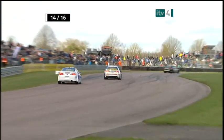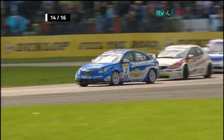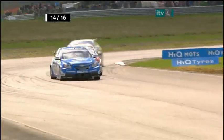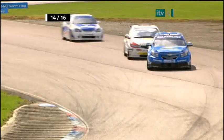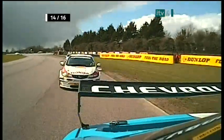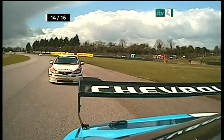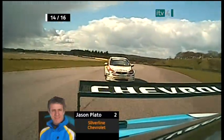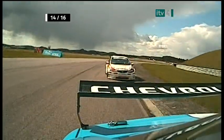Watch it. Plato blocks. Neal was lining up to go inside, but Plato blocked, and now he's got to nurse that car through this tight series of corners with a front understeering, get a good exit. If Matt Neal can stay on his bumper, he may have another chance after this next left-hander Allard, the same place he did Paul O'Neill, because Matt takes a very tight line into the following corner. So watch through here. Is he close enough to dive up the inside?